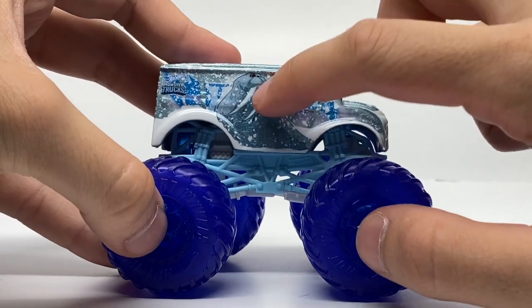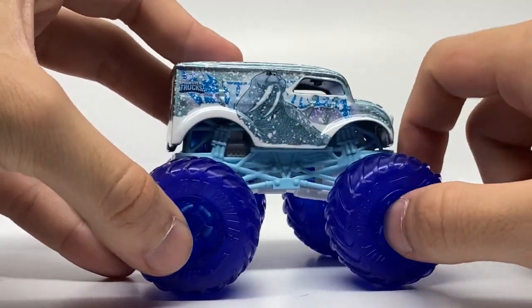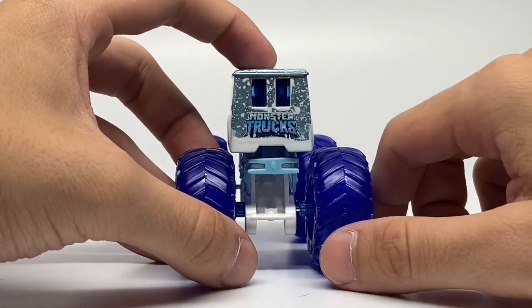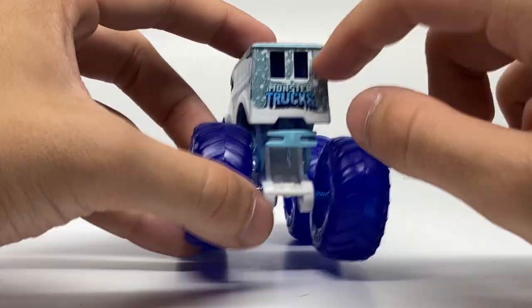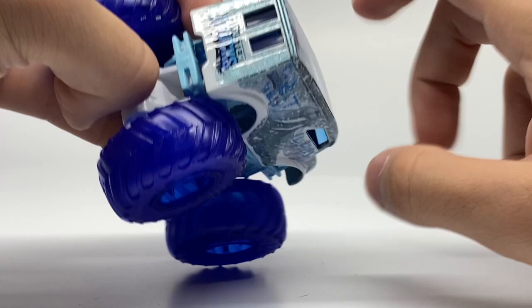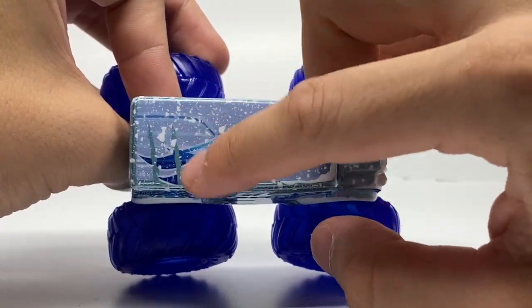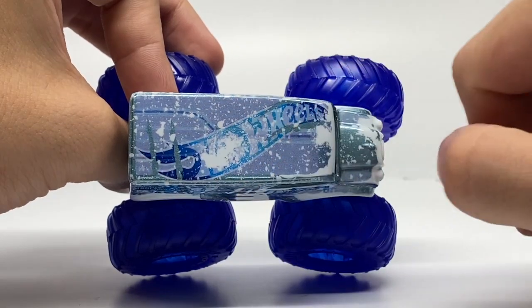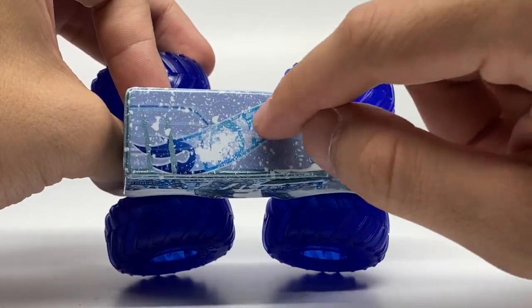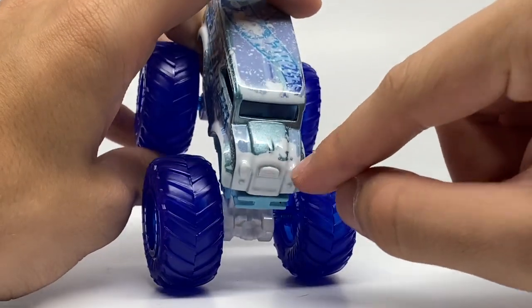And then the side here with the Walrus graphic, we have the Hot Wheels logo in the background, some snow, Hot Wheels and Monster Trucks logos, and a giant Monster Trucks logo on the back. It has a blue window insert. It's hard to see, but you can see it through the front there. And then the roof has a Hot Wheels logo again with some tusk marks. That's really cool. Two tusk marks from his front teeth also up here. And then some snow. Really good grill wrap here with some snow as well.